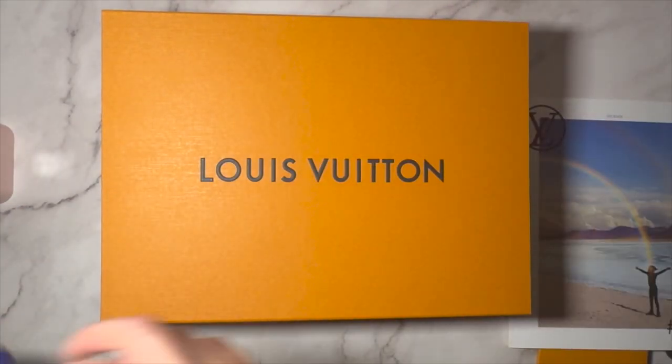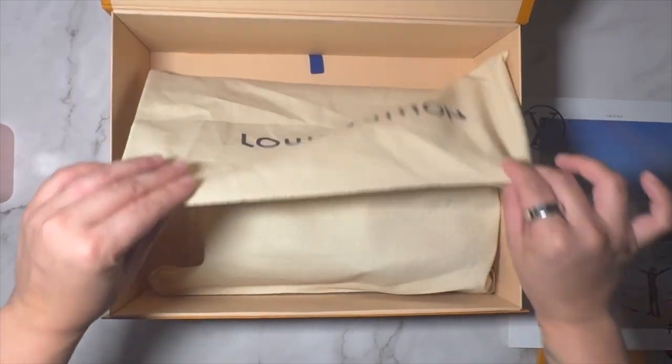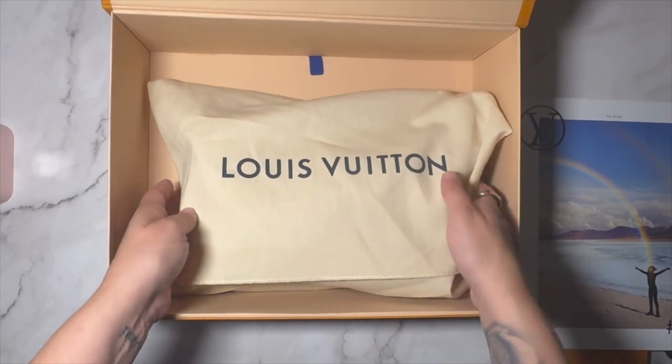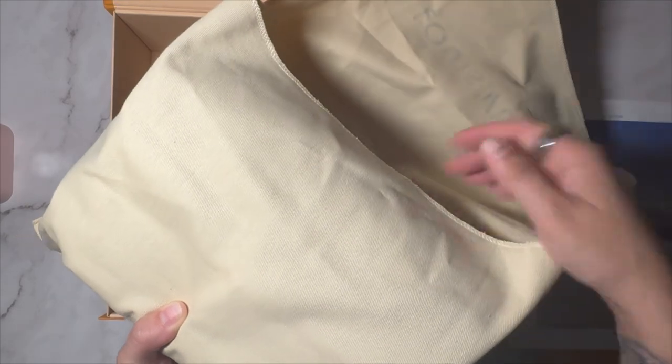This is absolutely a dream bag of mine. If you've watched me along, you know how much I love these type of bags. No zipper, which is a big deal for me.